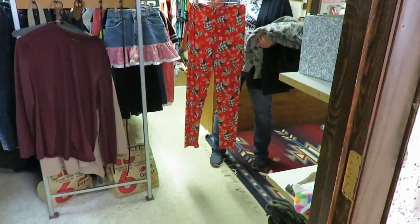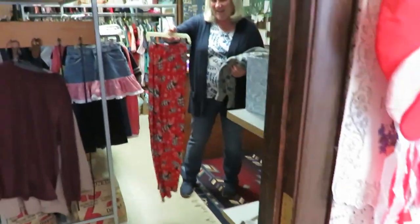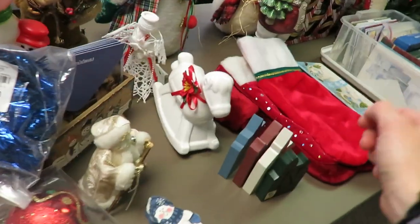Oh, cute. I might have to get those. My pajama bottoms are all bad. Those are cute. They're cats, right? Mm-hmm. Oh, yeah.